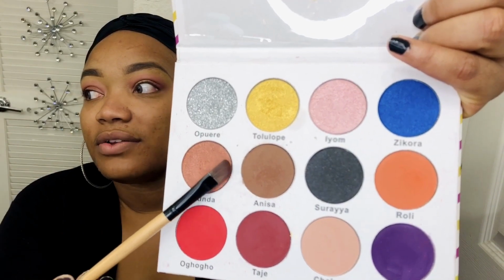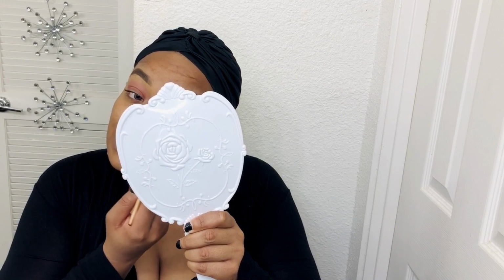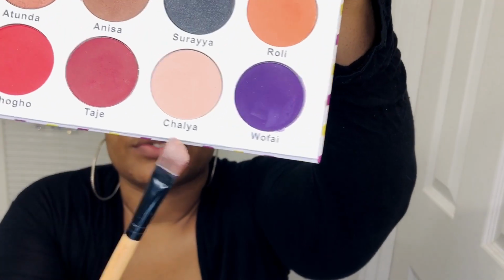So now I'm gonna use the Anissa color. Ooh, I can't see, there we go. That one right there in the middle, because like I said, I'm not trying to do anything too serious, so I'm gonna use that one in the middle all the way to the front, because I want something pretty subtle and nude, some color but not so much that it looks like a lot of color. Because I want to do a red lip, I just decided now that I want to do a red lip, so in the palette I'm gonna use Chalia, which is right here.